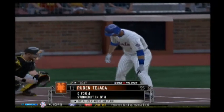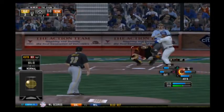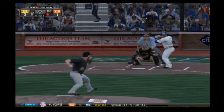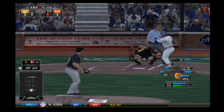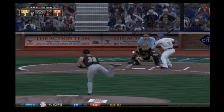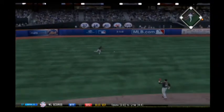Ruben Tejada will dig in. Took a cold 3rd strike his last time. First pitch is a slider down low. It's 1-0. This is hit sharply to the left side. In there, a base hit.